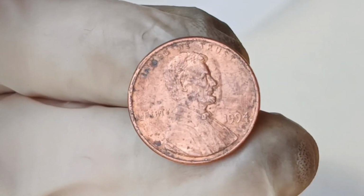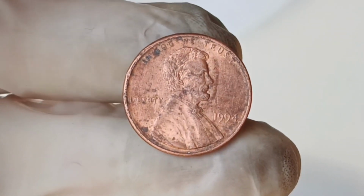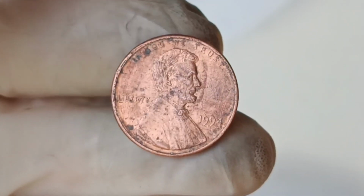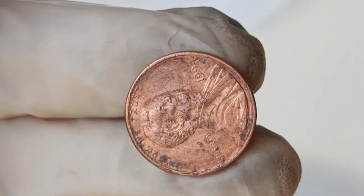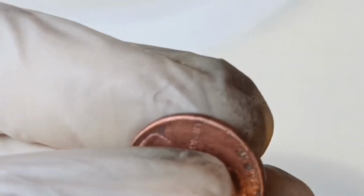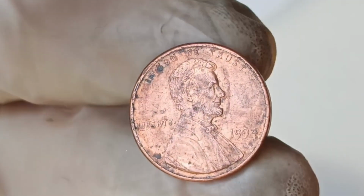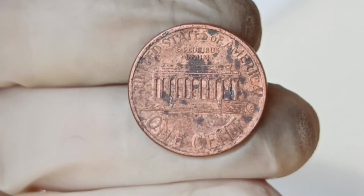First, examine the alignment of the design on the coin. If the images of President Lincoln or the Union shield appear significantly shifted to one side, you might have an off-center error. Most error pennies are off-center by a small degree, but the extreme off-center errors are what truly sets some 1994 pennies apart. Another thing to consider is the weight.